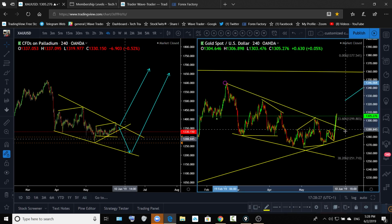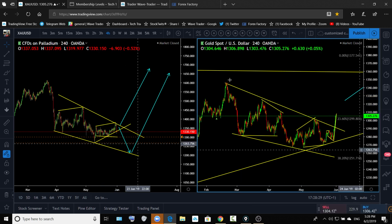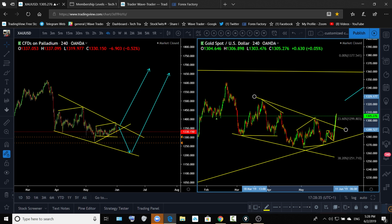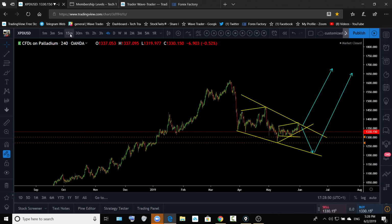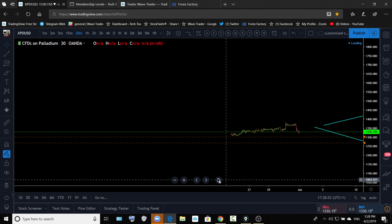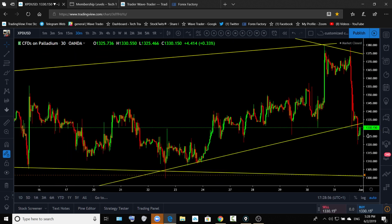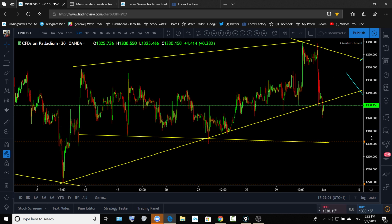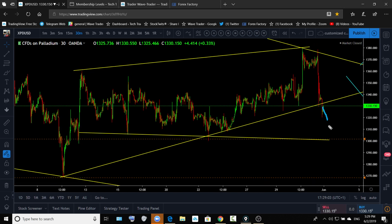Gold is still up, or we can draw it like this. So gold broke out. Similarly, you guys see that wedge, this wedge to break out in that direction. Go to your lower time frame, like the 30-minute time frame, 30 to 50-minute time frame, and once price hits $1,300, watch price action over there.